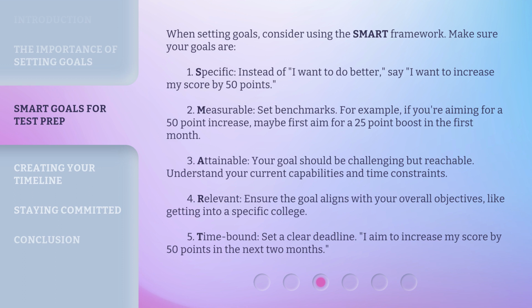4. Relevant. Ensure the goal aligns with your overall objectives, like getting into a specific college. 5. Time-bound. Set a clear deadline. I aim to increase my score by 50 points in the next 2 months.